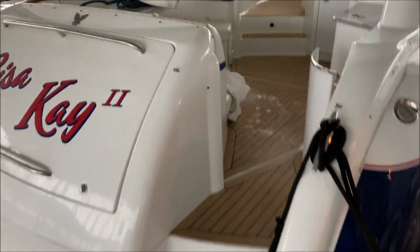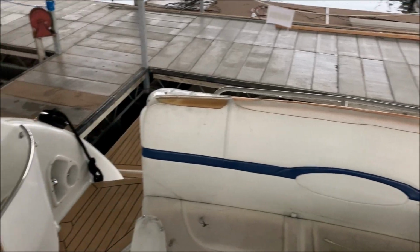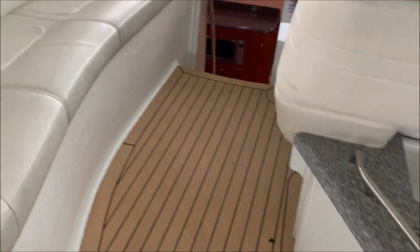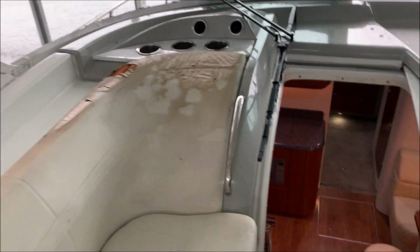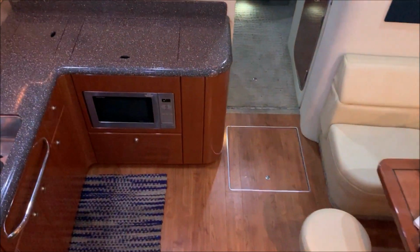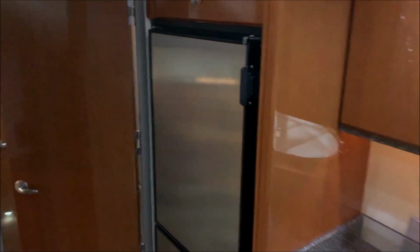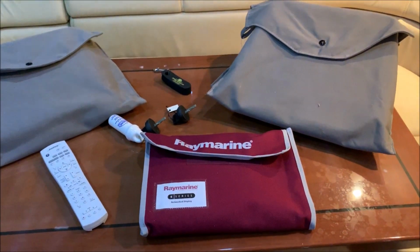Formula 45. I'm going to give you a brief tour of the interior of the boat. Fire damage to the seats in the back of the boat. We'll go ahead and enter the cabin. Cabin is 100% zero damage. In that area, manuals of the boat.